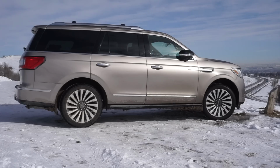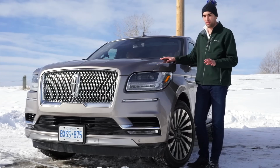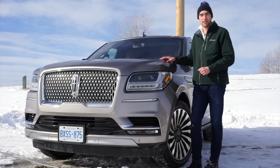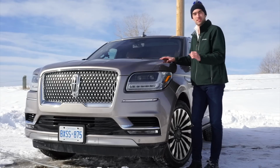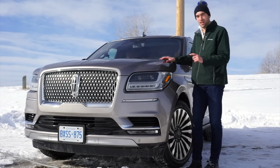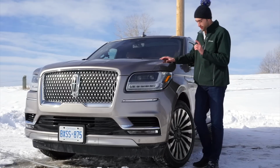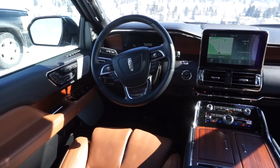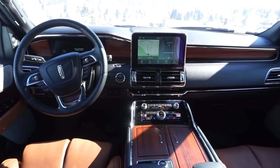In my time reviewing cars, there's only been about 2 or 3 that I have regretted giving the keys back. I wish I could just keep it for just another day. And this car absolutely makes the list. So, in my mind, that makes it worth the $100,000 price tag.